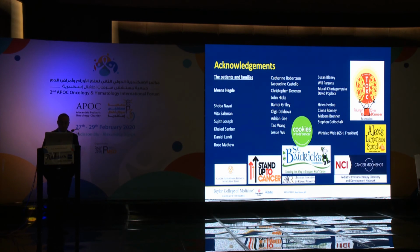First and foremost, I would like to acknowledge the patients because they are really volunteering independent of the outcome, and this is extremely courageous and selfless. Mina Hegde was my fellow, but has now been my partner in the lab for more than 5 years. This is the rest of our team, and the funding agency is mostly a moonshot from the NIH, as well as a Dream Team group grant with Sam Baldrick and Stand Up To Cancer. I thank you, and I can take questions.